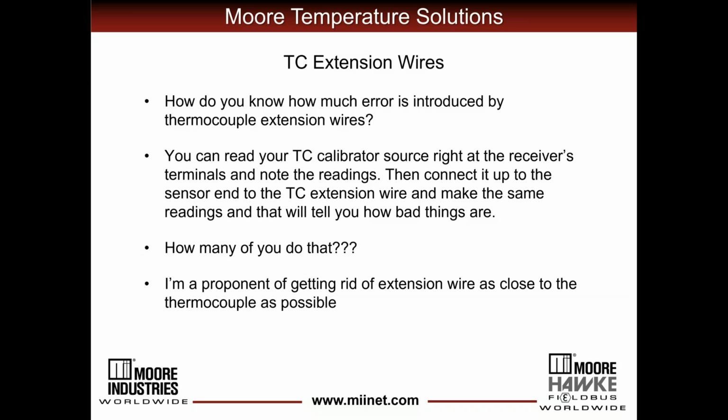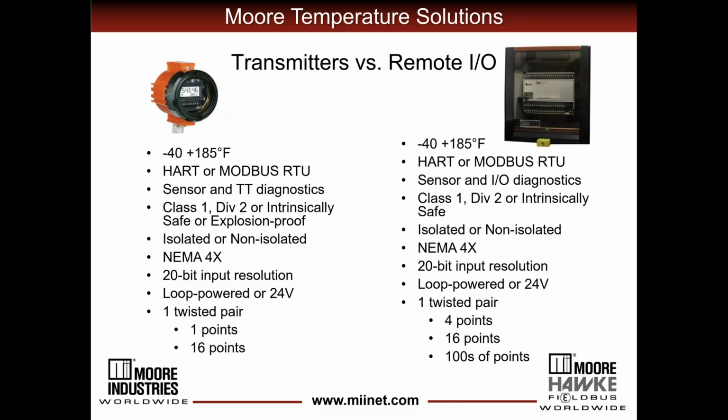I'm personally a proponent of replacing thermocouple extension wire with other technologies. The other technologies used to replace thermocouple extension wire are either thermocouple transmitters or temperature transmitters and remote I/O hardware. Both of these use copper wire to transport their signals back to the control or data acquisition system. You can expect copper to last the life of the plant, unlike extension wire. Modern remote I/O products have similar performance characteristics as modern transmitters and can be a lower cost alternative.